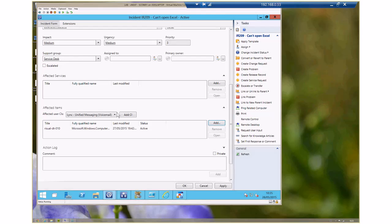Service Manager will also suggest, to speed up the process of adding these, if you've got any configuration items listed that are yours. So, for example, if you've got the SCCM connector installed, it will bring across all the device affinity information. So it actually lists your laptops, your desktops that are assigned to you here, so it's easier for you to actually add them to the incident.